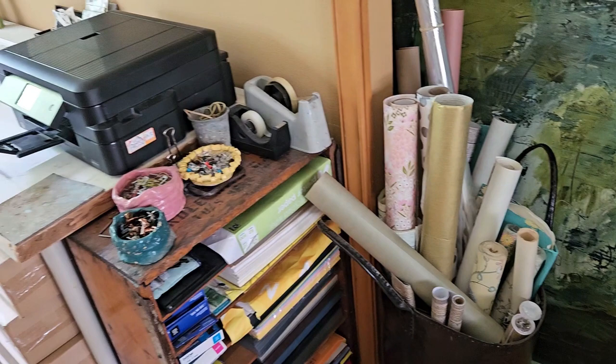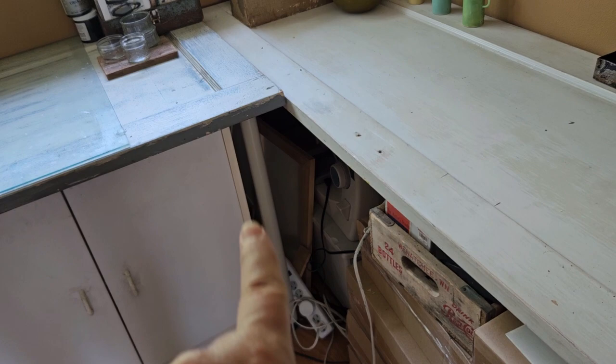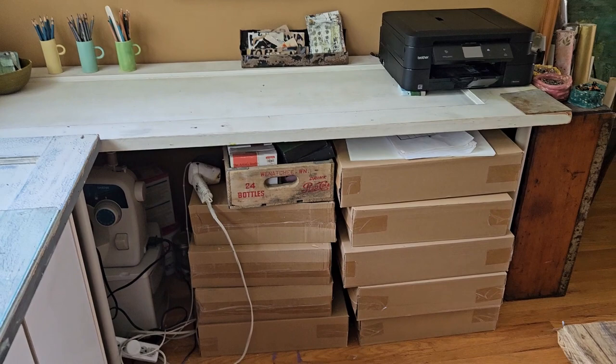So over here, I have taken old doors. IKEA sells these legs and you can screw them onto the doors, so I've made these old doors into tables. And underneath those are all, okay.